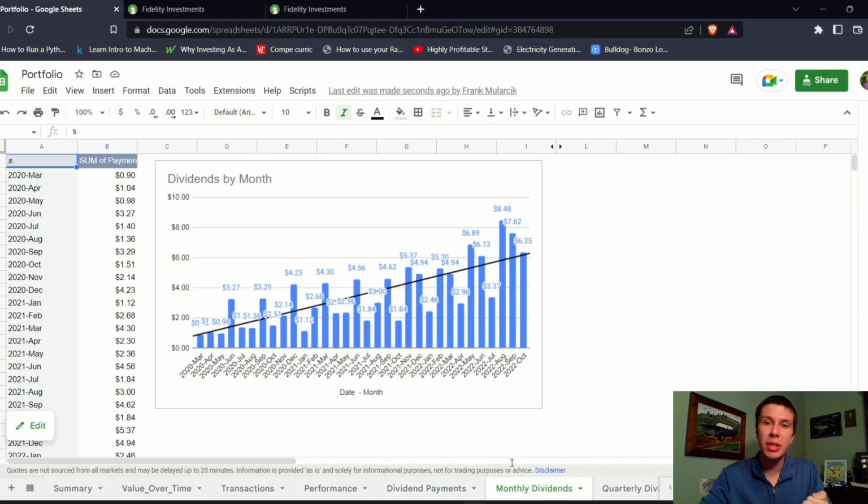And we can look at these monthly dividend charts here. So $6.35 this month, which is actually a lot higher than we got in July, which was the last time a lot of these companies paid me. And that month we got $3.37. But I think part of the reason for that is the JP Morgan dividend. I'm guessing that in July, that JP Morgan dividend actually got paid in August. So that's why it's a little bit off. But overall, the trend is, like I said, upwards, and that's what we want to see.